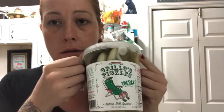A really good example is Clausen pickles. Those were always my favorite. Those were the only ones that we bought. But when I started keto, I really did start to taste the sugar in them. And sure enough, if you look in the ingredients, sugar is pretty high up there in the ingredient list. So we basically went on a quest for pickles that didn't have sugar in the ingredients list. And that's how we stumbled on Grillo's.